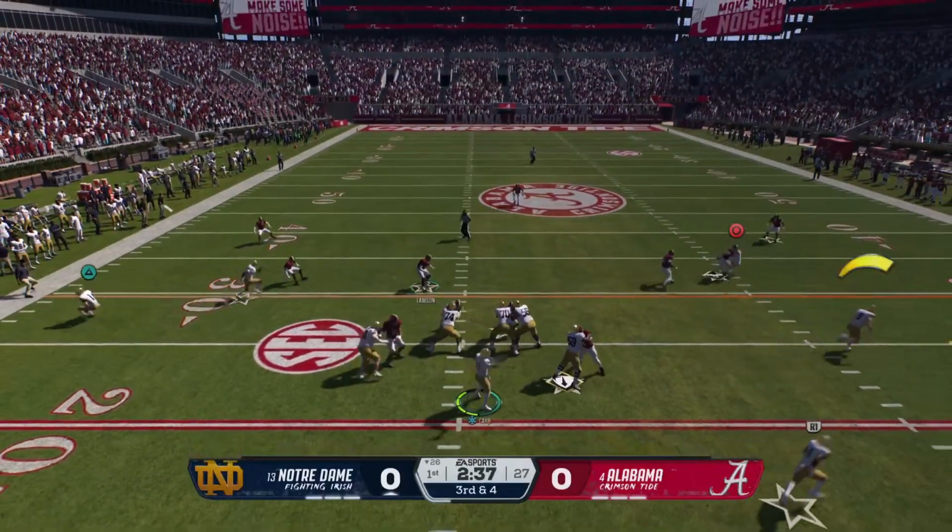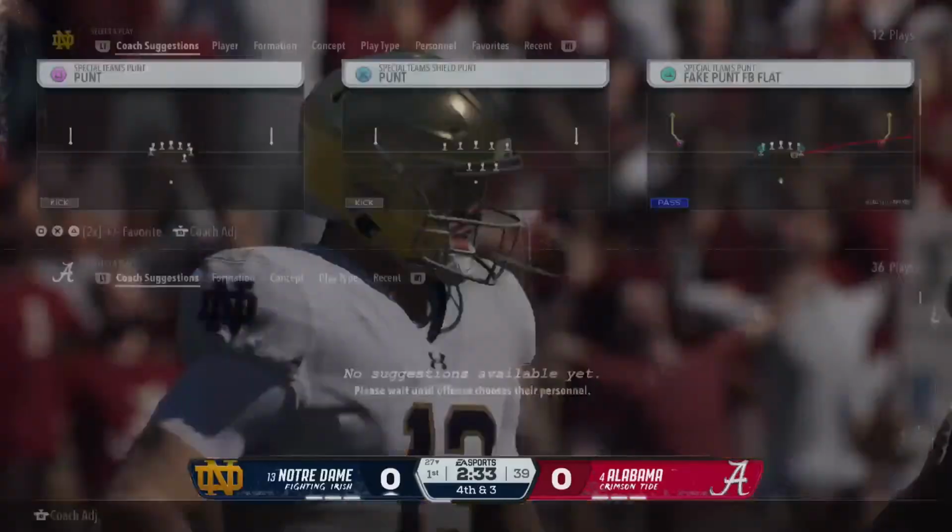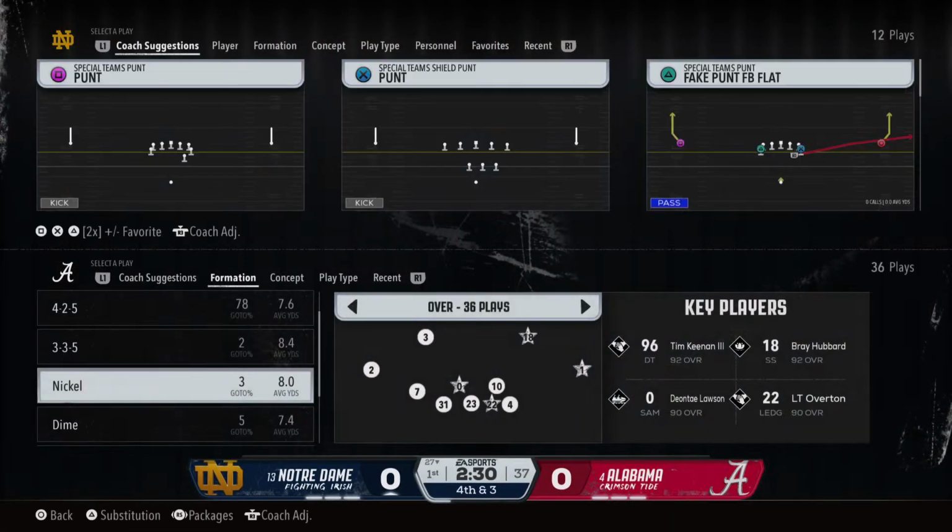Back to throw. It's Carr. Caught quickly. He's brought down just short of the marker on that play. Good job by the defense to prevent the first down.